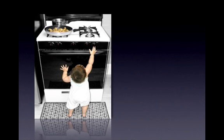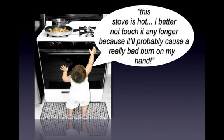Okay, now here's a little guy. He's just about to touch something hot probably for the very first time in his life. Does he say to himself, gee, this stove is hot, I better not touch it any longer because it'll probably cause a really bad burn on my hand? And obviously I'm assuming that he can even talk at this age. But obviously that's not going to happen.